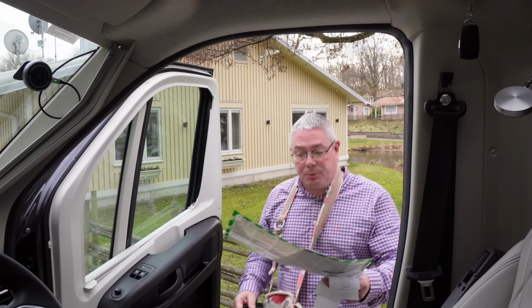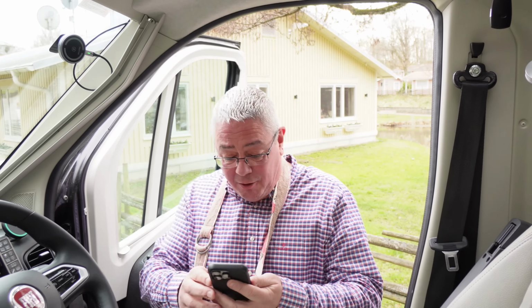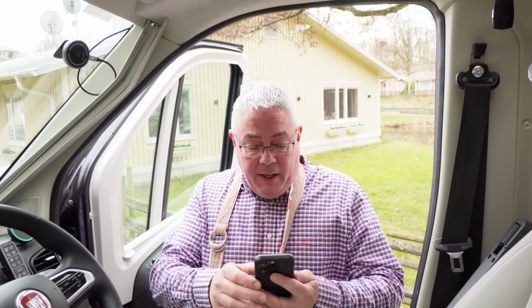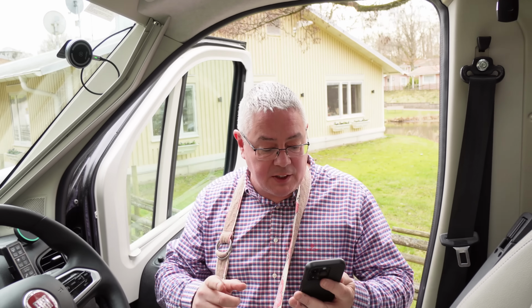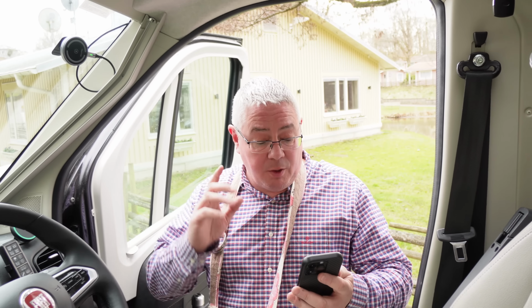They have space, but only for one night. Oh, interesting. Yeah, it looks like a ghost town here, but they are fully booked. Let's have a see what the costing was. It's £41 and 42 pence, which is 535 krona for the one night.